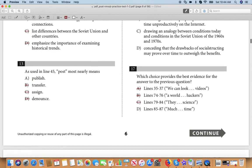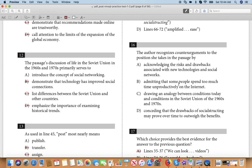Let's go back to question 17. Let's go back to 16. Now that we've found the counter-arguments, read the question again, and then read answer choice A. The author recognizes counter-arguments to the position she takes in the passage by acknowledging the risks and drawbacks associated with new technologies and social networks.